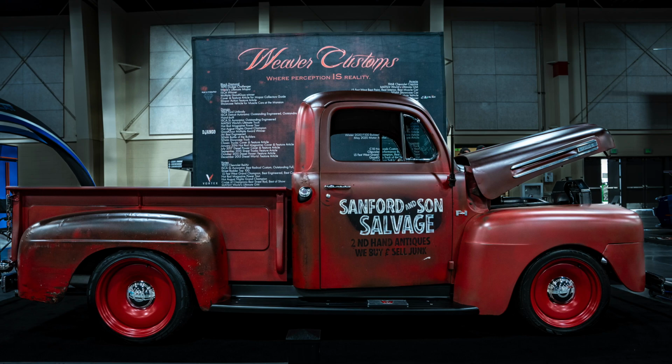So we were looking at some of your rides over there, and the first thing that caught my eye was the Sanford and Son truck, and that was really cool. That truck is actually really cool. The owner called me up, and I've never met the guy. He's going to fly in, I think, in 3 weeks, and he's going to drive that truck home.